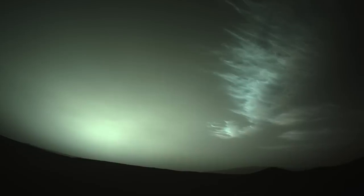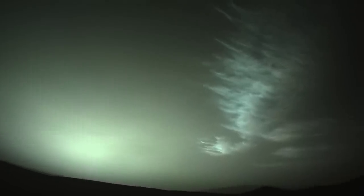You might be surprised that the extremely thin atmosphere of Mars has clouds at all, but thin water ice clouds form every year for a few months around the summer solstice in the northern hemisphere. They're like cirrus clouds on Earth, but even thinner.